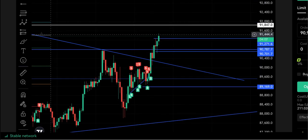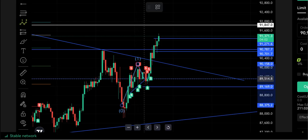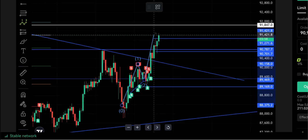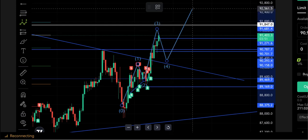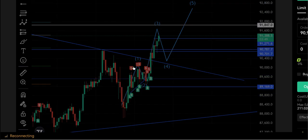Right through here, you have this big 1, 2, it's a 3 wave it's working on now. It's going to have that final push here. Then you're going to get a 4 wave back. This is on a 15 and a 5th wave up here. But then on a 5, there were 5 waves right here.